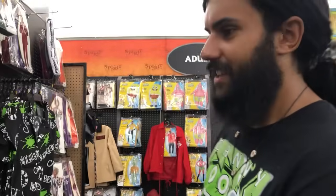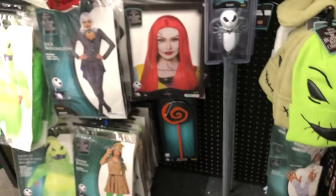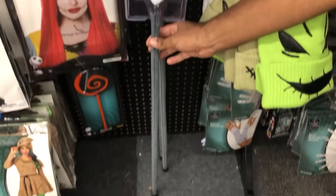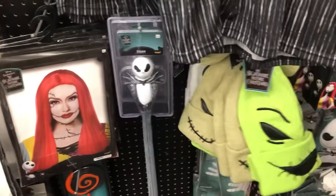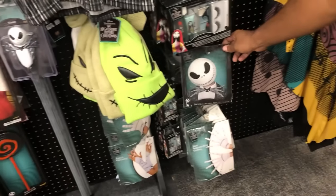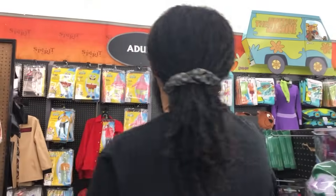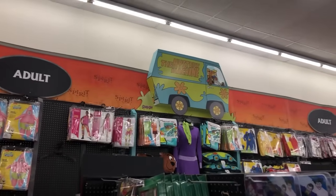Okay, so we have some more of the costume stuff over here. They have a lot of new stuff. Oh, look at this awesome Jack Skellington staff. See, that's not even Halloween theme. That's just cool all the time. Yeah. You have the lollipop down there. We have a Jack Skellington mask, the Jack Skellington fingers. There's just so many cool things that work way past Halloween time. But look at that beautiful display. Oh my goodness, I'm hoping so bad.